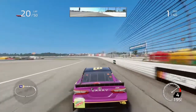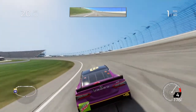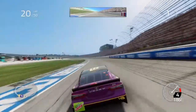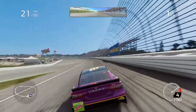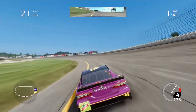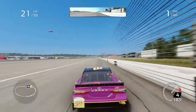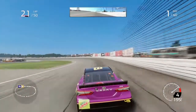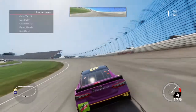Okay, the field's formed into 2 packs. I wonder if something's happened in the middle of the field. I don't know if someone got loose, spun out, or maybe checked up. I don't know. But the guys that stayed out under that caution, they're going to have to pit here shortly. Halfway point is going to be on lap 26, by the way. That's going to be 25 laps to go. So I like where this race is going. Hopefully we can keep it this way.